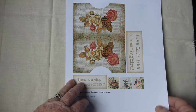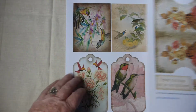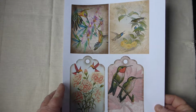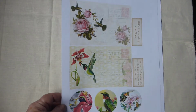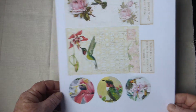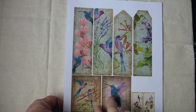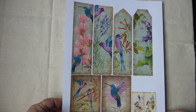And this is the backing, and just a couple of little embellishments and a couple of sayings. Tags and journaling cards. A couple postcards, a few more sentiments, and then just some embellishments. A few bookmarks, a couple small journaling cards, and a couple domino-sized tickets.